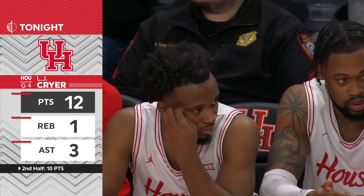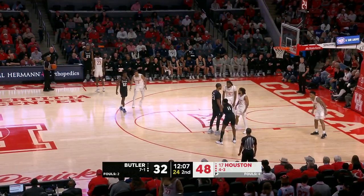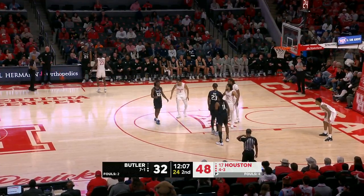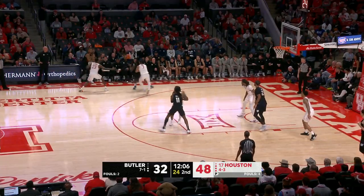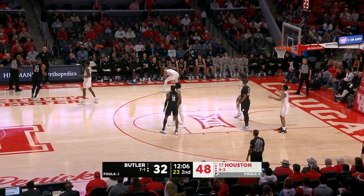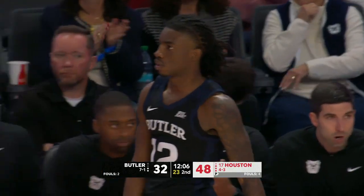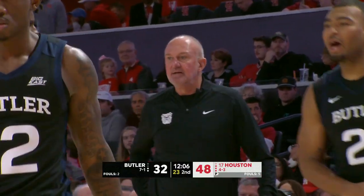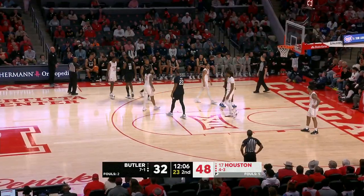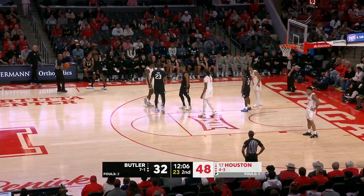So efficient, as has been Houston, shooting 73%. They've scored on 9 of the team's 12 possessions here so far in the second half. In each of the last 5 possessions. And a 16-point lead for #17 Houston, their largest of the ball game. Meanwhile, Butler hasn't scored a field goal in over 3 minutes and 38 seconds. They came out great at the start of the second half, and then their offense has broken down. 3rd foul on Milos Uzan.